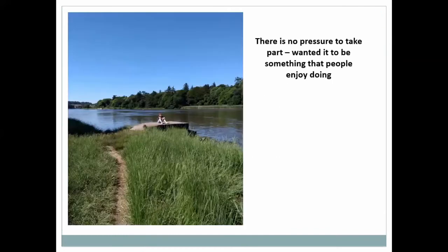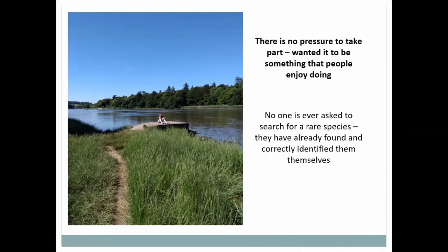Just to say, it's a citizen science scheme, and the way I set it up, there's no pressure to take part. I want it to be something that people would enjoy doing. We try really hard to link people to a population that's close to where they live or visit, so that there's no burden in terms of having to go back to that population. And no one is ever asked to go out and search for a new rare plant. They've already found it, they've correctly identified it, and they've come to us that way. So it's sort of self-selecting in that respect.